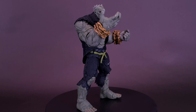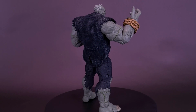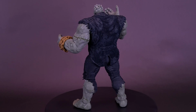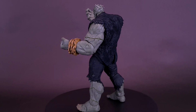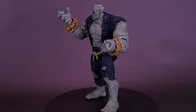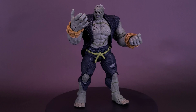There are, again, a few little things that I probably would have touched up, for example, the chains that he has wrapped around his wrists. I think they're a little too light of a color. I probably would have darkened those a bit to make them a little bit more rusted. And while, admittedly, I can understand why they couldn't have painted in the kneecaps, when you do hinge those knees, you notice the bare blue plastic underneath. Other than that, though, a really, really neat looking figure.